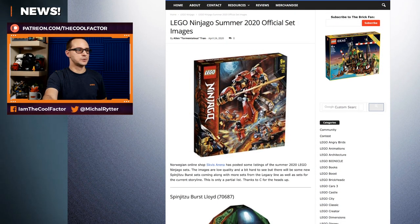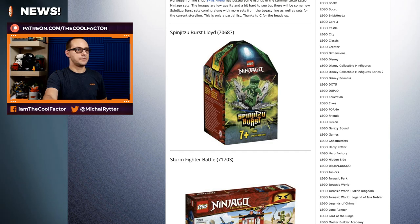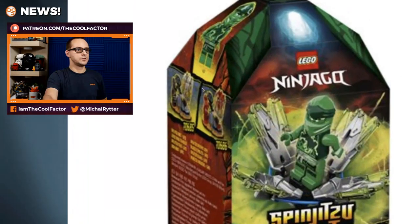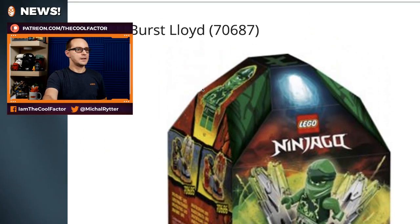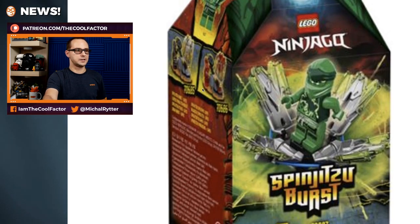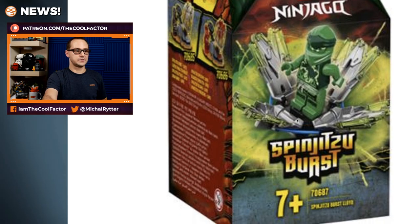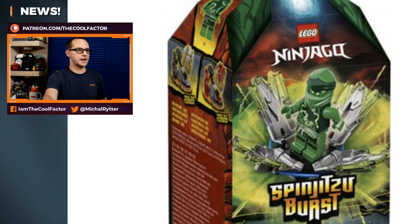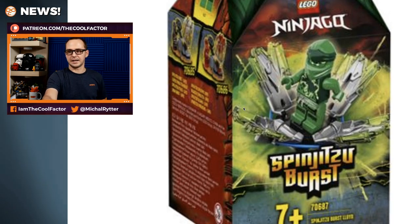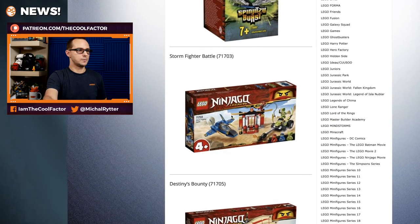2020 sets. This one is looking dope, but we're gonna get into this one in a second. So we get a Burst Lloyd. So we have sort of a new type. I think that's the first one to be unveiled. It's called the Burst, which is... I think it's a replacement for the spinners, honestly. I think it's another mini set for probably $10 that's going to be replacing the spinners in a way. A Burst, which is like it blows up or opens up in a way. I'm not sure. The prints actually remind me of those Energy Ninjas from back in the day, which is pretty cool actually. Set number 70687, Burst Lloyd. I can't tell what function that is, but I think it's sort of like an egg that pops up and actually does things.